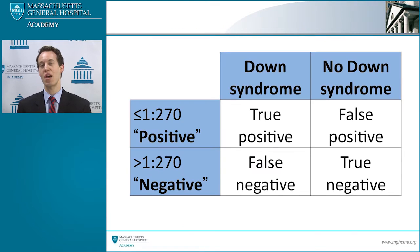I want to go through them in this table here. In the first column, you see all the fetuses with Down syndrome, and in the second column, you see all the fetuses without Down syndrome. I told you that prenatal screens result in a statistical chance. Let's say that in this particular report, anything less than 1 out of 270 is labeled positive, and anything greater than 1 out of 270 is labeled negative.